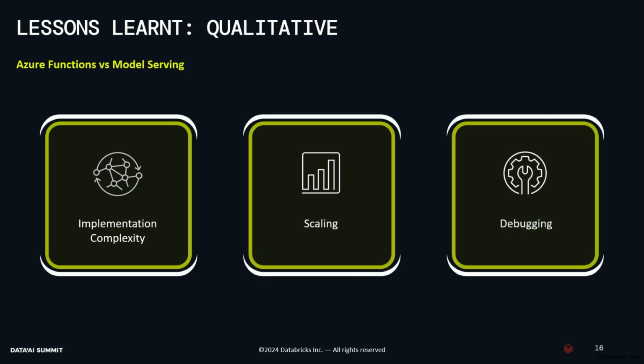All right. Now I'd like to review our qualitative experience with these different model serving solutions while we ran these experiments. We shouldn't compare Azure Functions to Databricks model serving directly. It's a bit apples and oranges because they cater to different use cases. But this review may help you decide when to try out model serving.